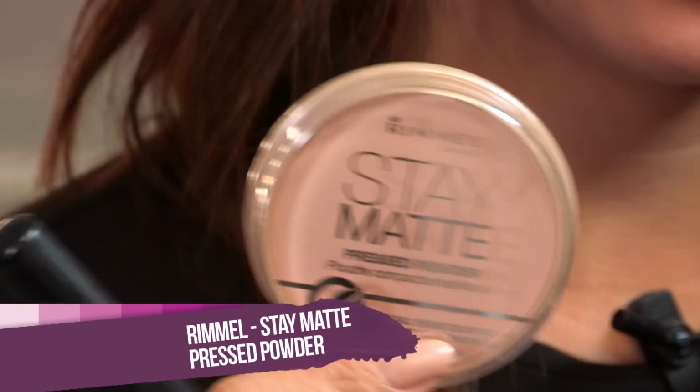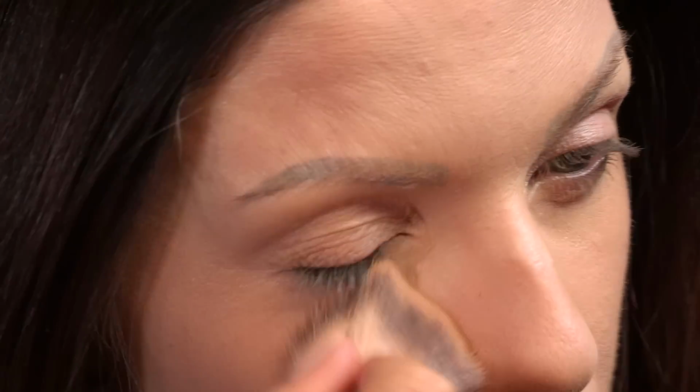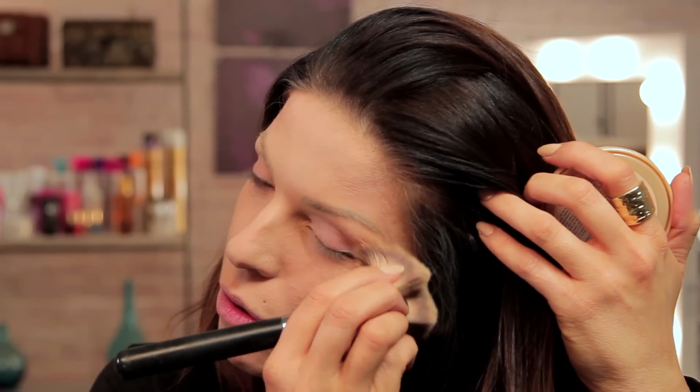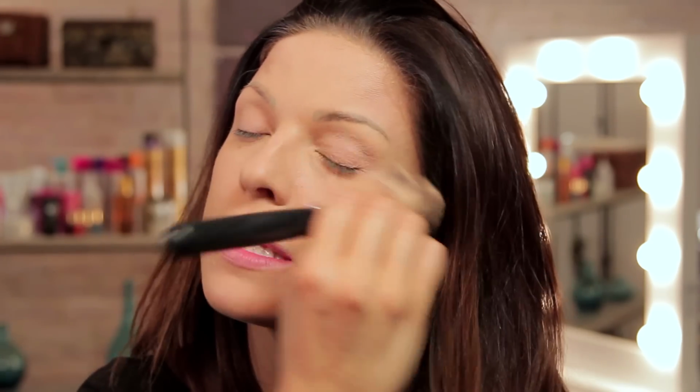Now I'm going to set my face with my powder. I'm going to be using the Stay Matte by Rimmel. This is perfect for mattifying areas of the face you don't want to look greasy or shiny, because you definitely don't want to look greasy or shiny on a date. This is going to stop your concealer from going cakey, and it's also going to stop it from creasing under those little creases we get in our eyes. And then over the top of the eyelids, just so it makes all our makeup stay on.